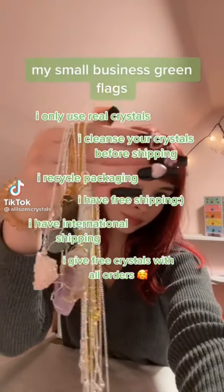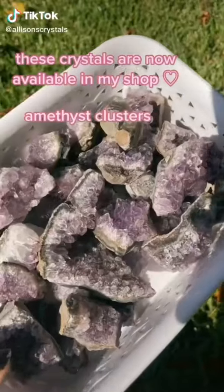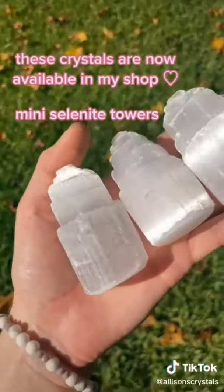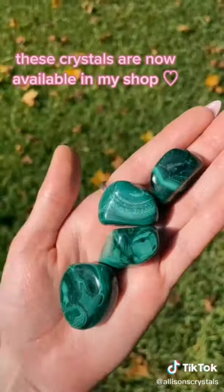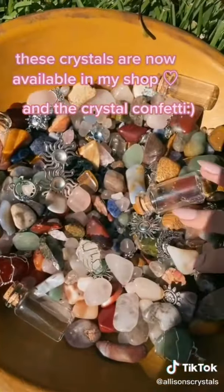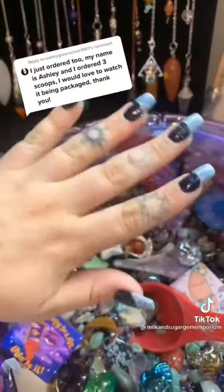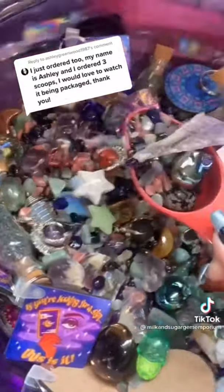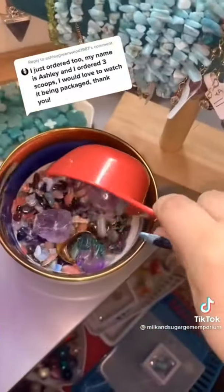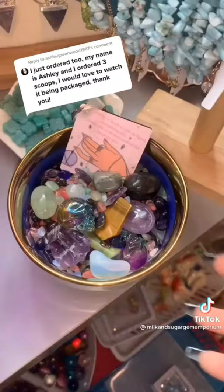Know that I love you so bad, I let you have three spooky crystal confetti scoops. Scoop 1. Scoop 2. Scoop 3.